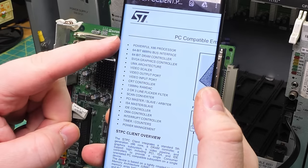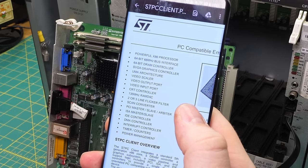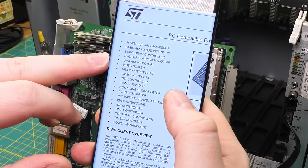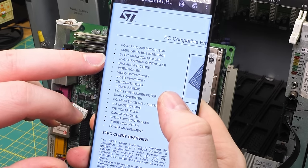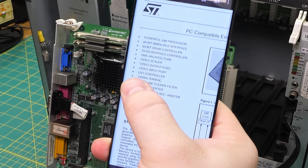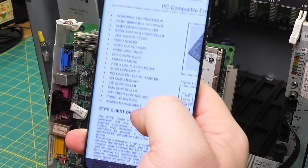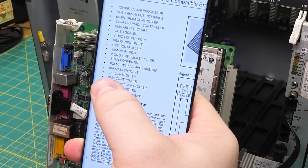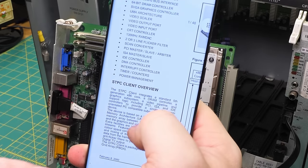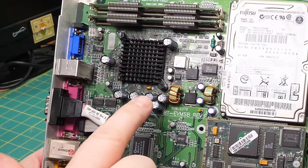So it's got the processor itself, which is a 66 megahertz 486 class, I believe. It's got a built-in RAM controller. It's got a built-in video controller. It actually, I think, produces analog video, because it has a video scaler function and a CRT controller. So I think this actually directly produces VGA. It's got the PCI interface, it's got an ISA interface, it has an IDE controller, interrupt controller, a timer. So the only stuff they had to add outboard was a clock source.